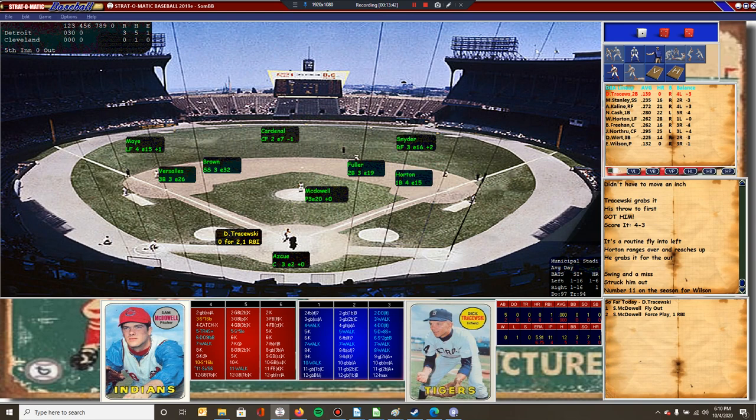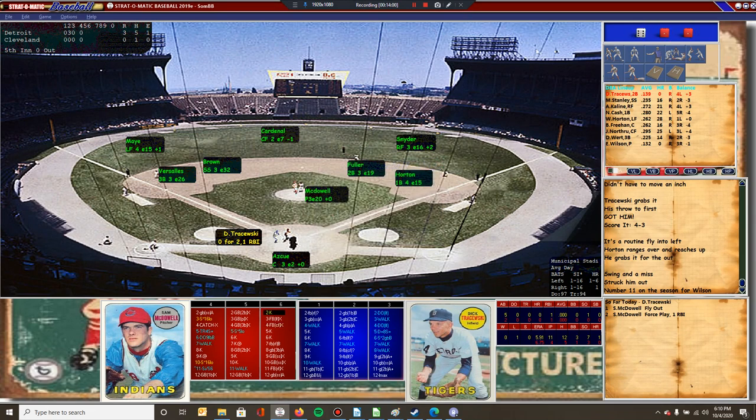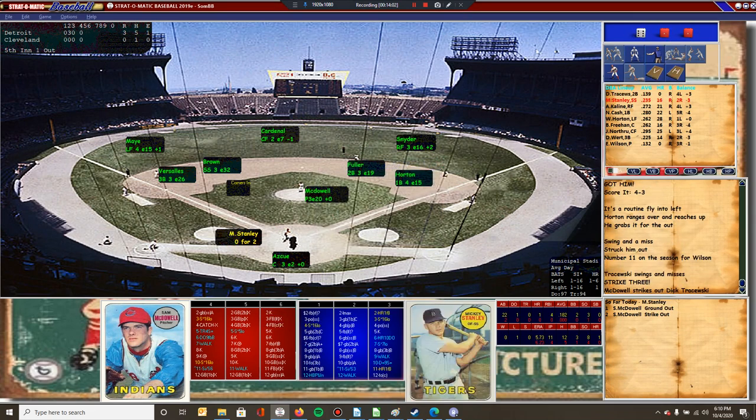And the Indians again do nothing. And we head to the fifth. It's 3-0 Tigers. Here's Trzewski. He is 0-for-2 today with an RBI. Here comes the pitch from McDowell. And he struck him out. That's number four for McDowell.